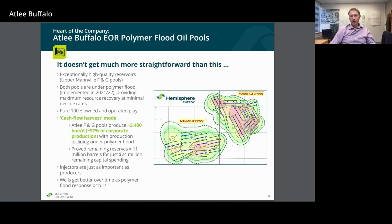G pool's a little bit bigger. It has been our focus. It's a bigger producing pool. It's the pool where we first transitioned from a water flood into a polymer flood a few years ago. Based on the success of that, we then went into a polymer flood on the second pool, the F pool. But these have been just phenomenal reservoirs.